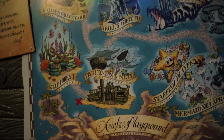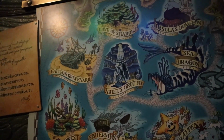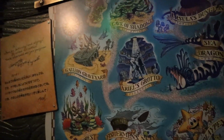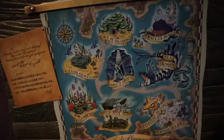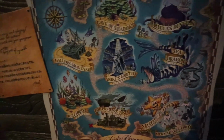These are all the different sections here in Ariel's playground. This is pretty cool. There's areas where kids can just jump around, explore. There's not like slides or games, you just kind of walk. And then there's areas of exploration, like Cave of Shadows, Ariel's Grotto, Sea Dragon, a bunch of other stuff.